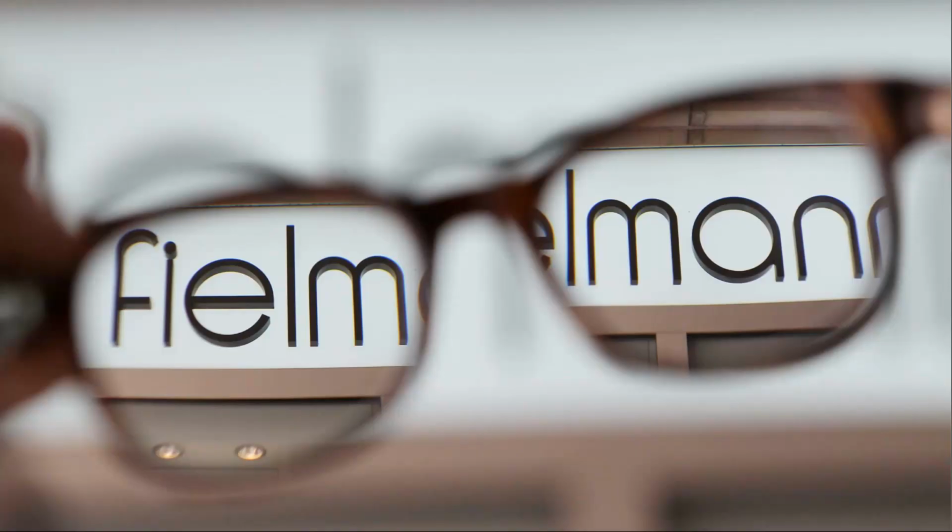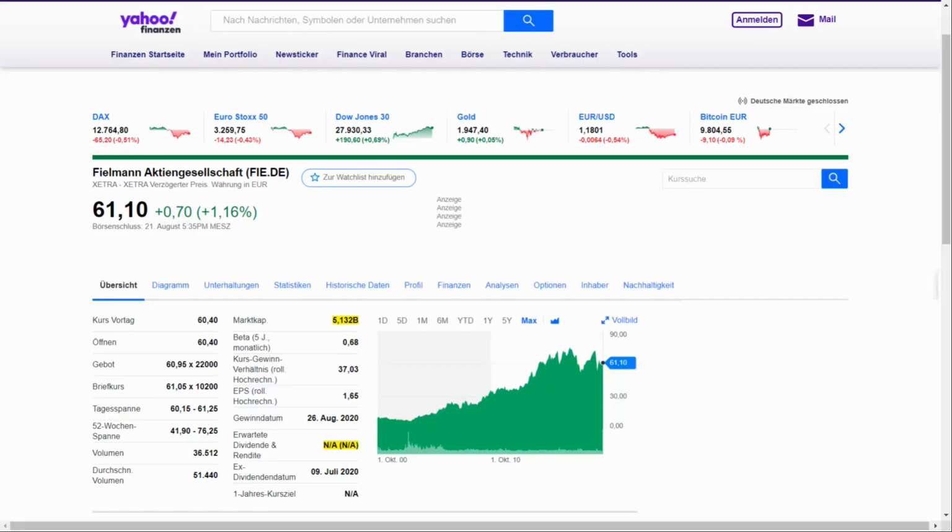My second smallest position is Fielmann. Fielmann has a very sexy business. They just sell glasses. They are a big player in Germany, or at least in German-speaking Europe, and overall in Europe, the biggest player in this market so far, with a market capitalization of 5.1 billion euro.